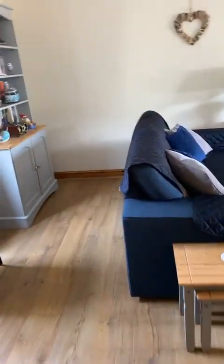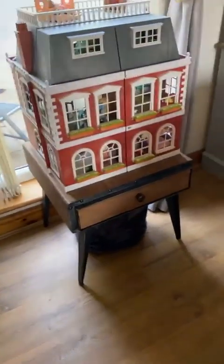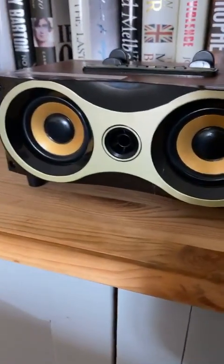Into the family room. Got the doll's house. Lots of toys. Got the train track that's underneath. Got our charging station. I can see Gary's golf watch plugged in, ready for his golf tomorrow. Lots of books, DVDs, games, music player that looks like an owl. Lots of games in there. That's full. And there's Maisie again. Hello, Maisie. Yes, okay. Thanks for being involved.